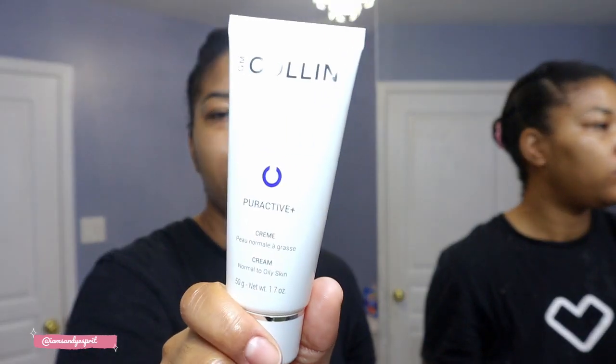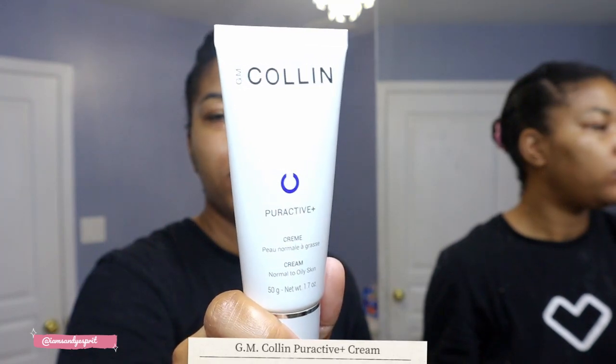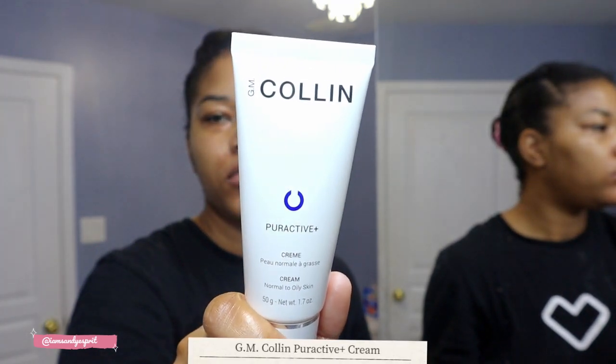The GM Collin Pure Active Plus Cream was a shocker for me. I did not think I would enjoy using it so much because it has such a creamy texture to it, but it's perfect for this winter season because it gives me that matte finish and it hydrates my skin. This one also comes in a squeeze tube with a twist off cap. I love the white packaging. It's very luxe. It is on the pricey side, but you're getting what you pay for.